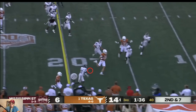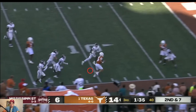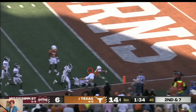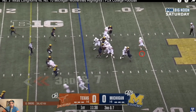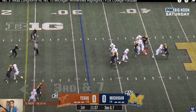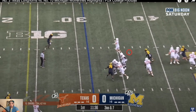Obviously, Arch gives you more in the run game, but Quinn Ewers in a big game last year versus Washington was actually a pretty incredible runner. See right here on this 3rd and 7 that Quinn can also run some if given the opportunity. Once again, I would highly recommend you go watch our Washington film study from last year.